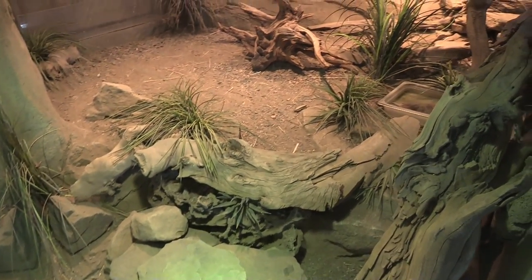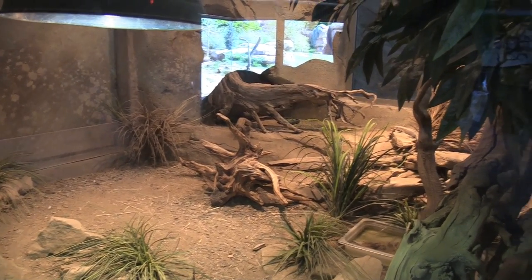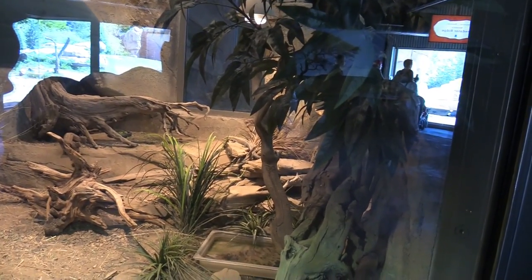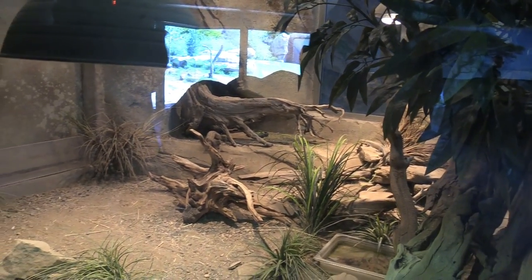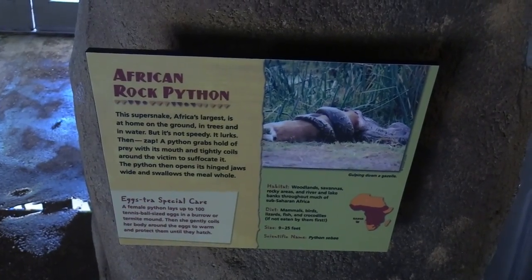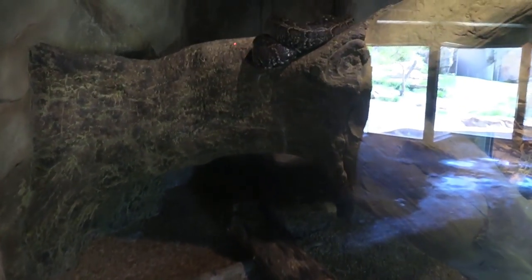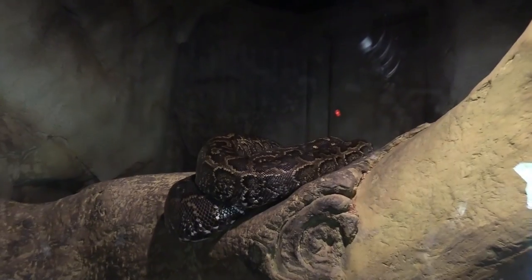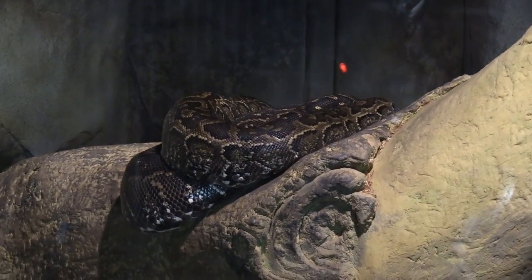And pancake tortoise. I'm not seeing it. Doesn't mean it's not in here. It's usually hiding underneath rocks. Got African rock python. Nice habitat here. Oh wow. Trying to get a good view, so now the reflection. It's a good sized snake right there.